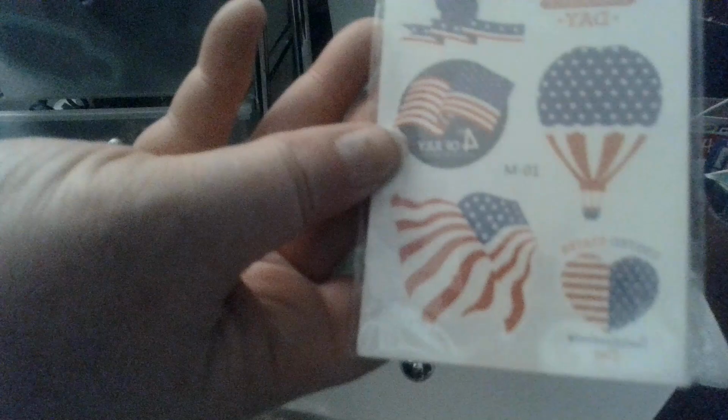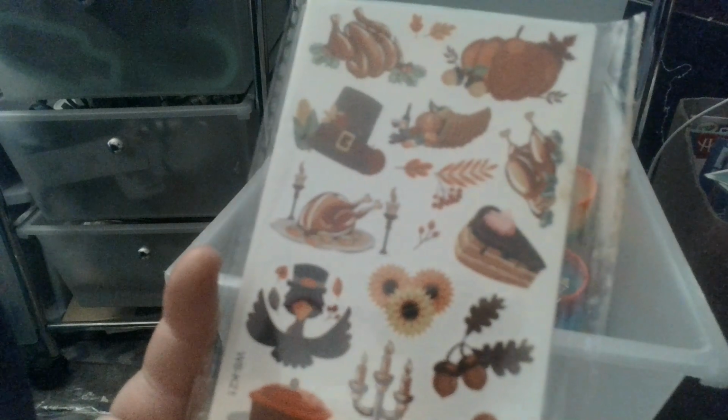Okay, I've got, let's see, are these stickers or temporary tattoos? User guide. Oh, wait. Tattoo stickers. Okay, so tattoo stickers. Oh, and they're patriotic for summer. And there are pages and pages and pages in here. And then I've got some for Thanksgiving. And once again, these are temporary tattoos.